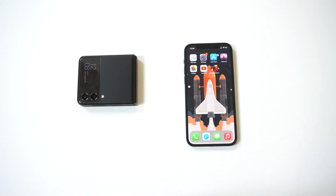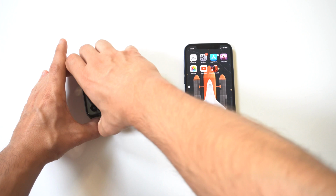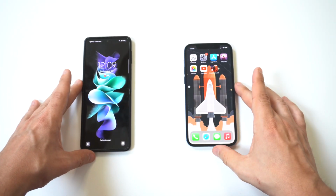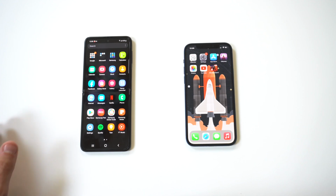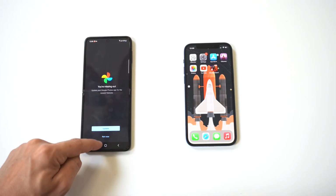Okay, so although the iPhone 12 is smaller, the Z Flip 3 is still considered compact. It weighs slightly more and it's taller than the iPhone 12. So in terms of thickness as well, when you fold the Z Flip 3, it's like 17.1 millimeters. So it's a little bit thicker, obviously, but it's also a little bit easier to carry around because when you fold it, it's just a lot smaller.